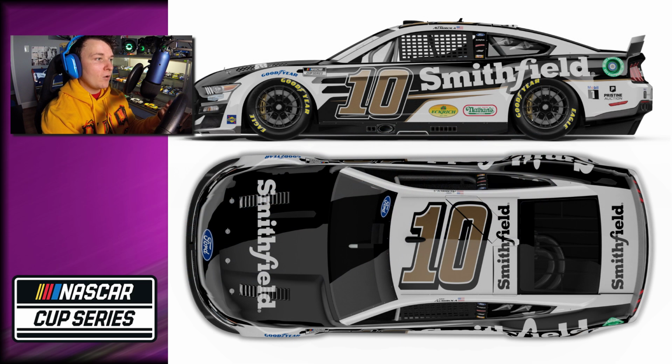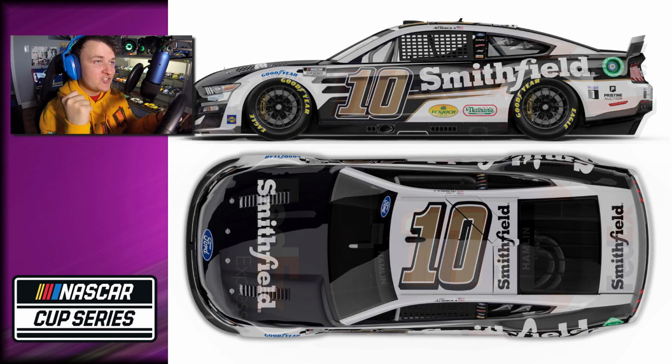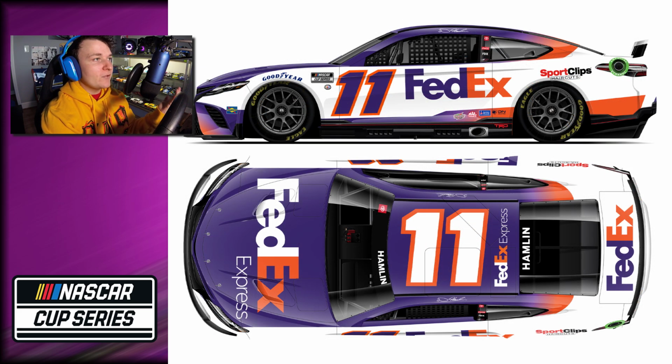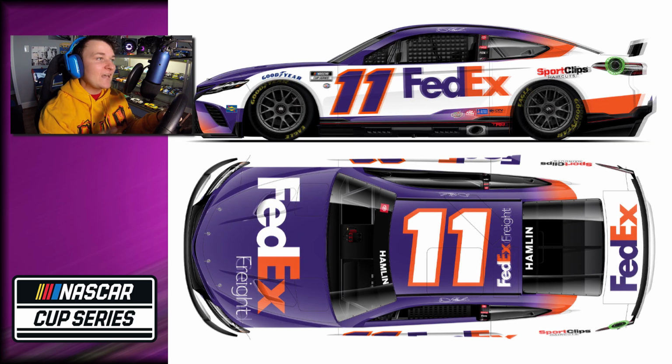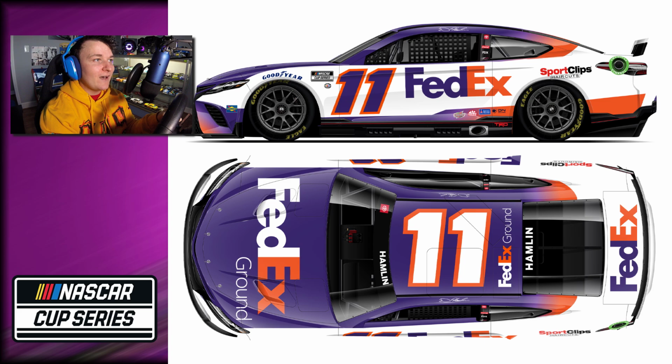Next up, we got Eric Almirola. Only change going on to this car is the deck lid is now white. Other than that, looking identical to last year. Denny Hamlin is bringing familiar colors with his 4 paint schemes. We got the FedEx Express, FedEx Office, FedEx Flight, and FedEx Ground, all looking completely identical.